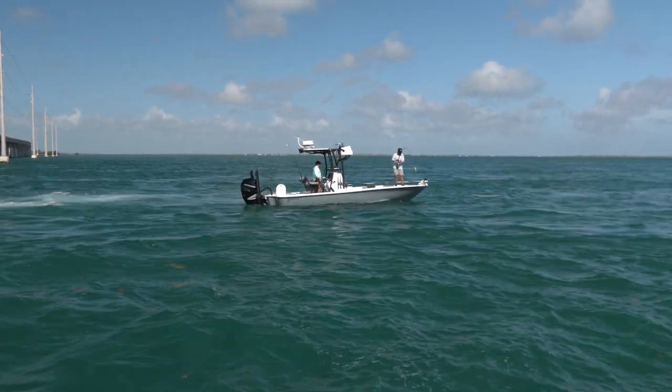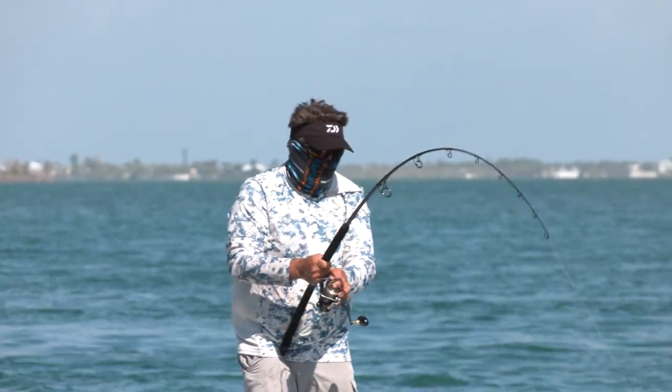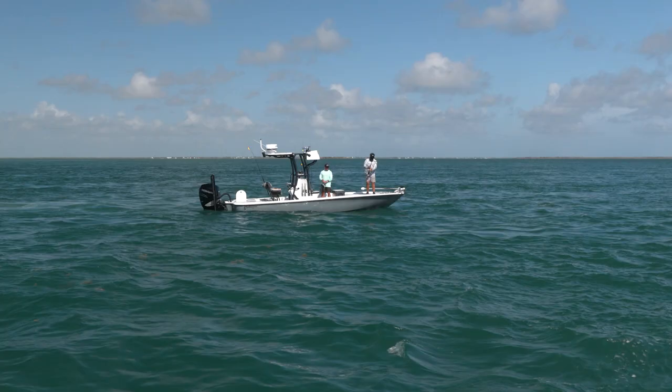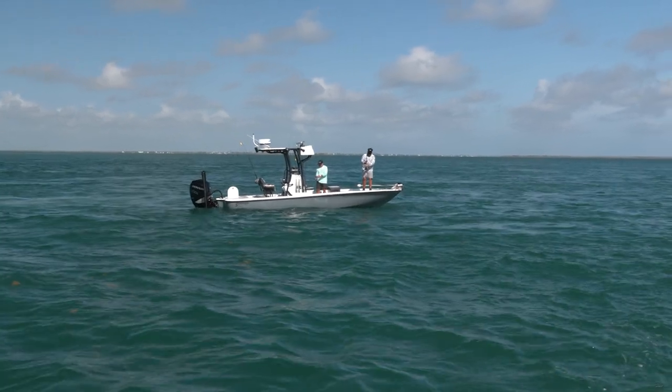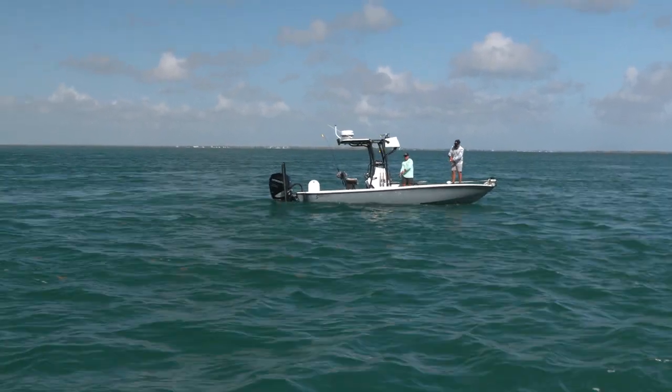Okay, got him on. It's hard to tell. I had all that weed on my line. Coming up. Come on. Where'd you get that bite? Same place. Sit back right shadow, under the boat, like right under the engine almost. I'm gonna have to change up my rig again, I think.